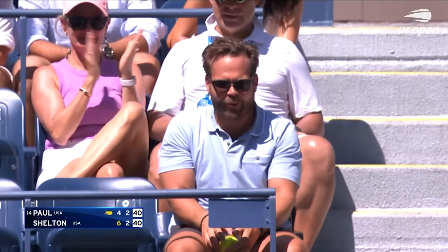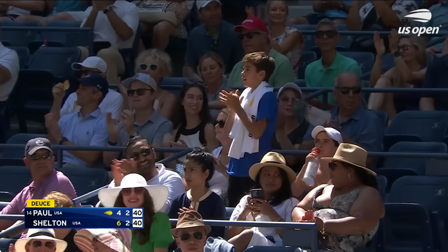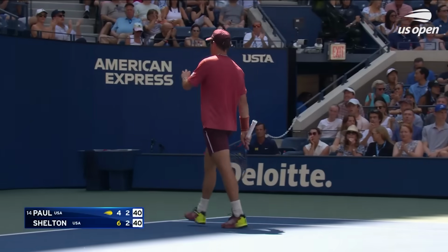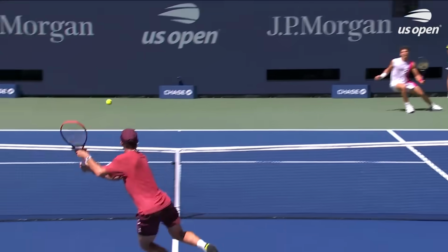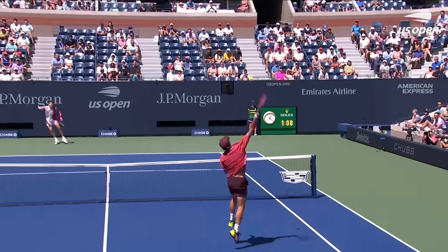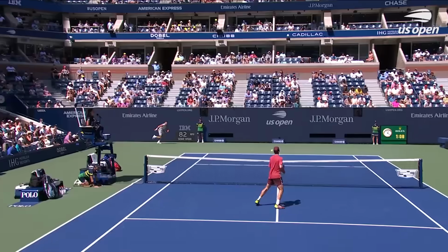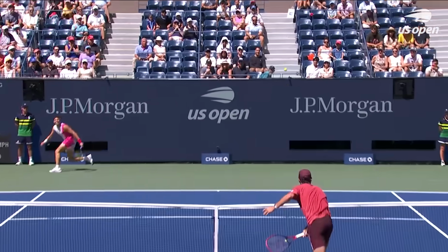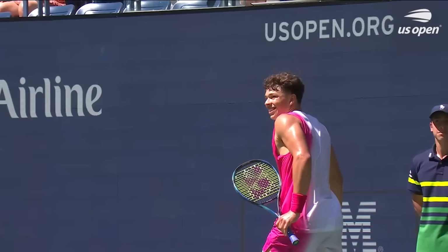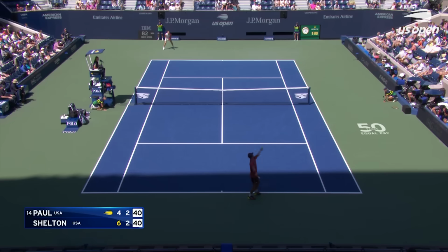And finally, what an effort from Shelton. That is some incredible defense. But the most incredible shot in that rally was the backhand volley up the line off this shot. Huge forehand cross court. It's not easy to take pace off of that and make sure that volley lands in the court. Shelton staring him down after that rally.